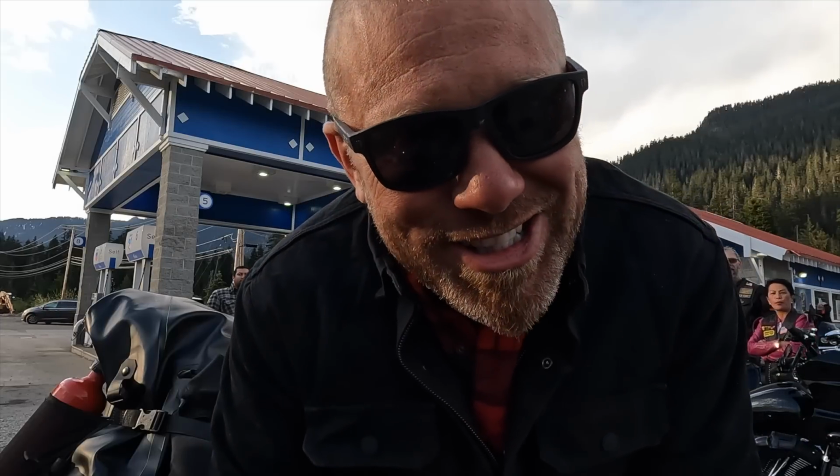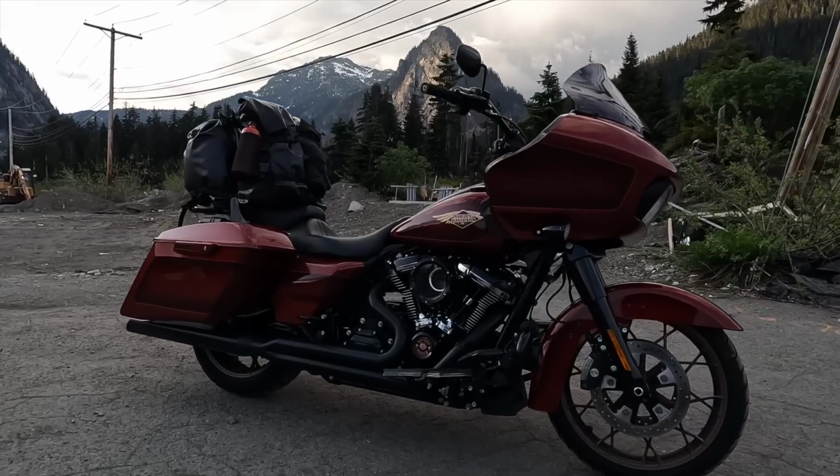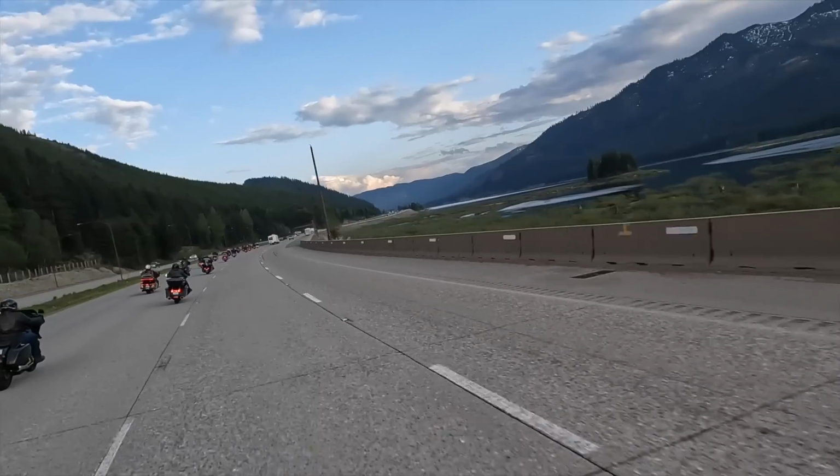Elevation will change your ride quickly, and that's why it's important to have the proper gear with you. Think about it. Last week, I was running 100+ degrees. Today, we're running 50s on the top of the Cascade. I don't care who you are, that, my friends, is a beautiful picture. Gorgeous motorcycle against some beautiful mountains.